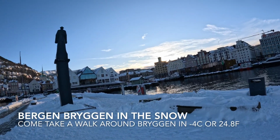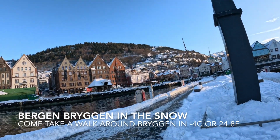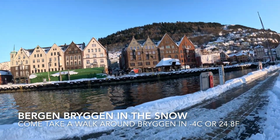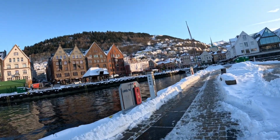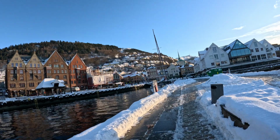Okay, let's take a walk around the side to Bryggen. Just took a few photographs for the website. My fingers are freezing, so it's not pleasant, that's for sure.